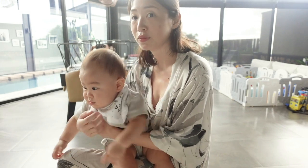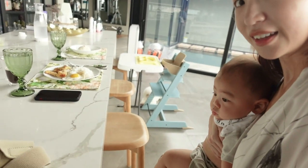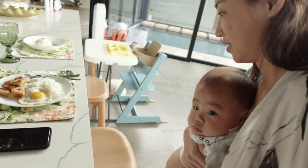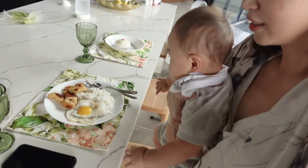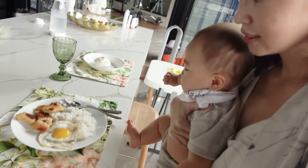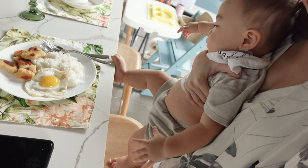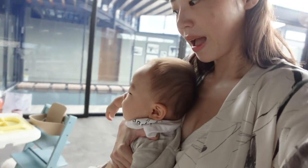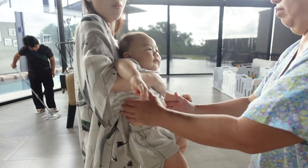You want to see mommy's food? Whoa. You want to see mommy's food? Look at this. He wants my food. Ta-da! You're not allowed to eat that yet. When you're bigger. Auntie, please help with the table. Okay, go to Yaya first. I'll finish cooking. Whoa!